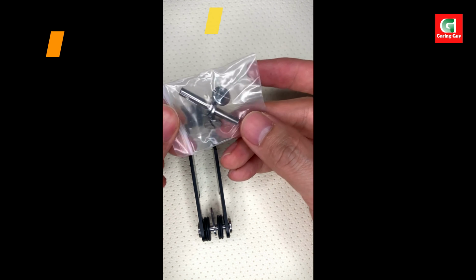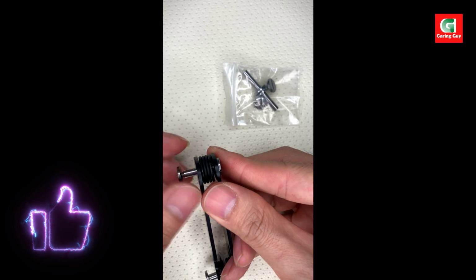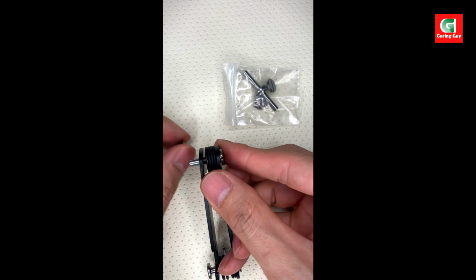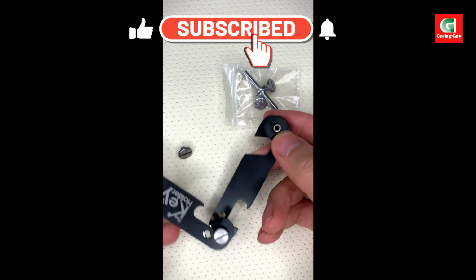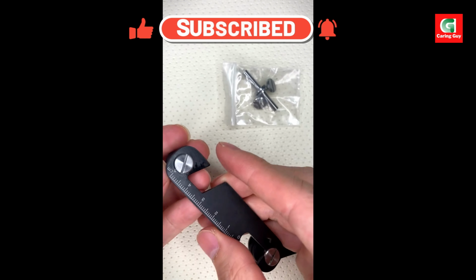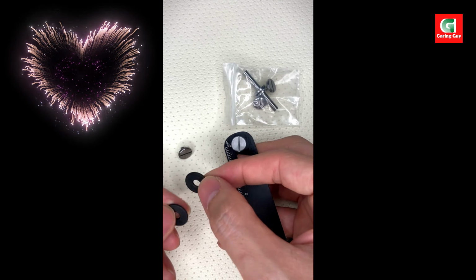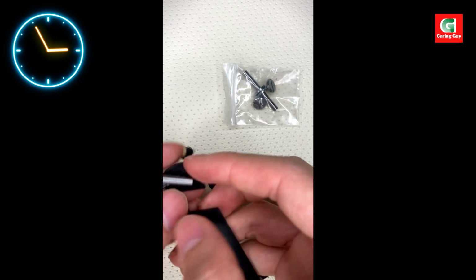Key features: men's fashion keychain holder, ideal for car keys and business use. Compact and lightweight, easy to carry and fits comfortably in your pocket or bag. Premium quality, made from durable materials to ensure longevity and style. Smart organizer, keeps your keys organized and easy to access.